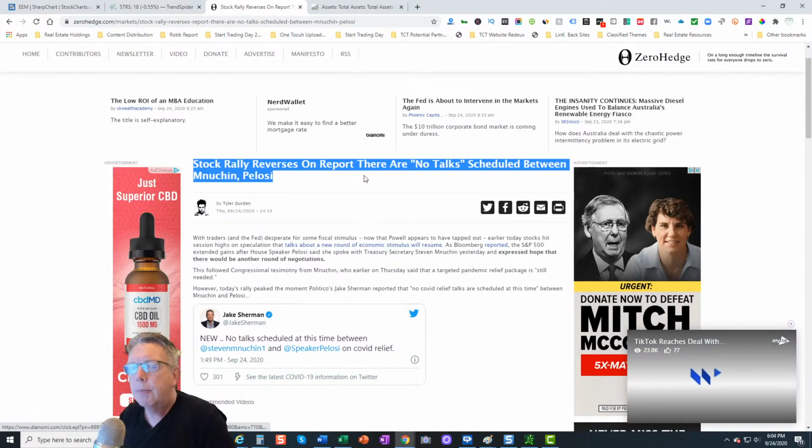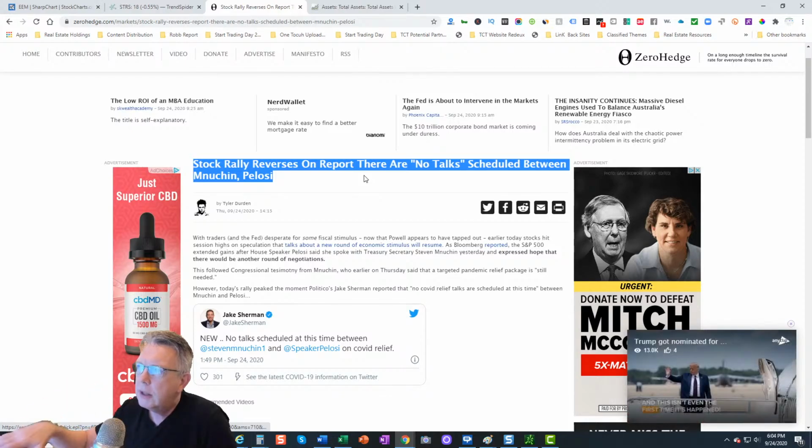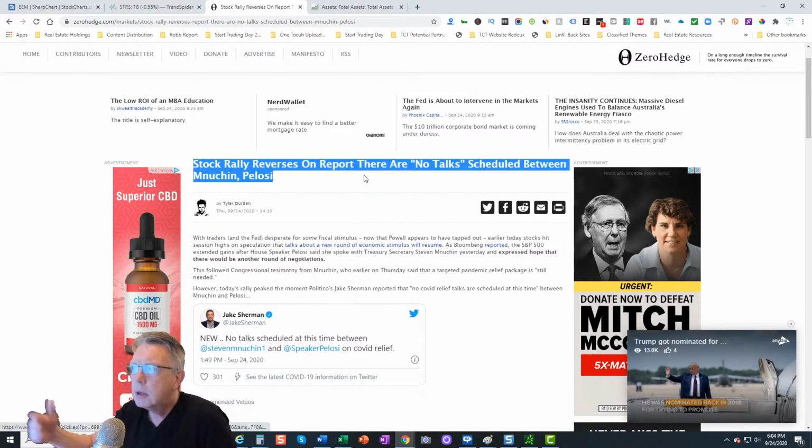So longer term, do I think that the rally in the U.S. dollar is sustainable? No, I don't. I think it's a short covering rally, but what's driving the strength in the U.S. dollar higher and forcing the market lower is the lack of a stimulus package.